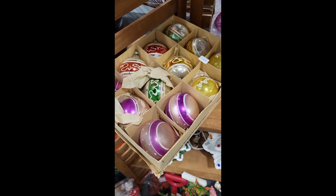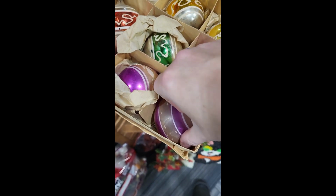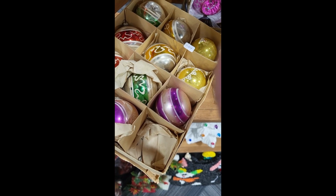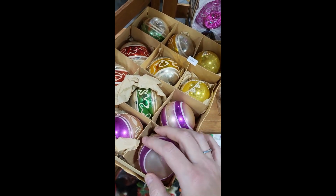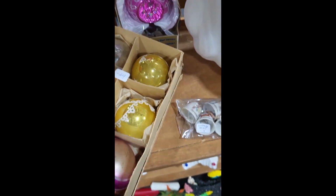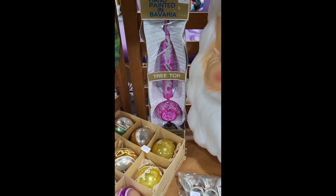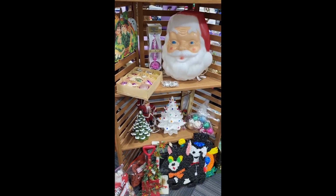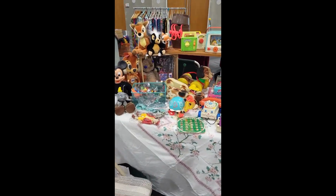This box of ornaments, gorgeous. I think they say Poland on the top. It's very hard to read those, but really pretty glitter. Here's another tree topper in the box. And that is the fun holiday section. So then we'll go over to the toys.